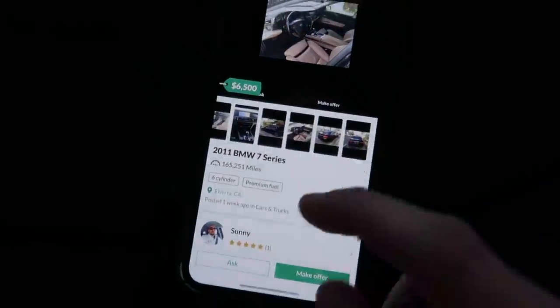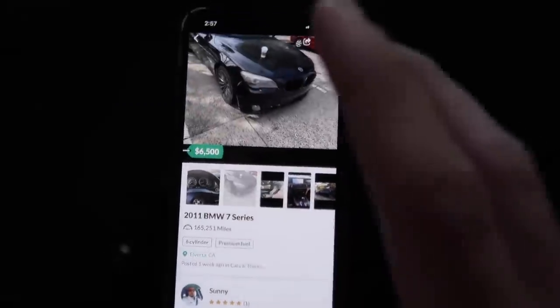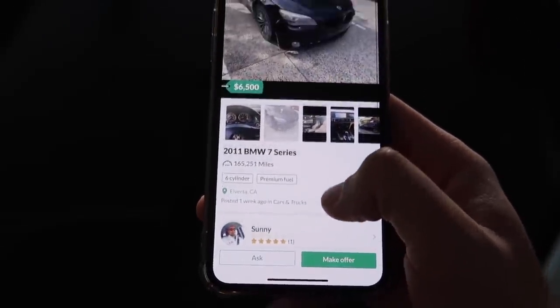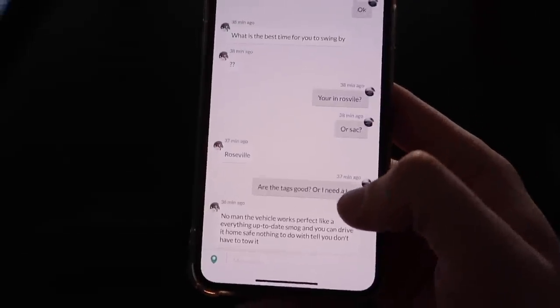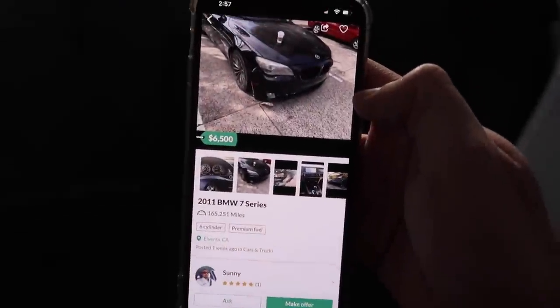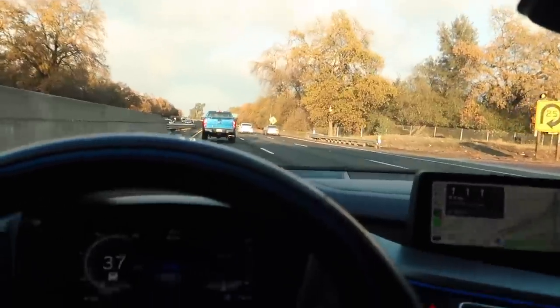At the same time, believe it or not, this is an N54. It's a 740Li, so this is probably one of the most reliable 7 Series out there. A lot of trunk space. I think if we can get this down to $3,500, we should get it. I did text them through here, and we got the price down to $4,000. So I think we're going to get it down to $3,500 in person. Let's just go check it out. It's not too far from here.